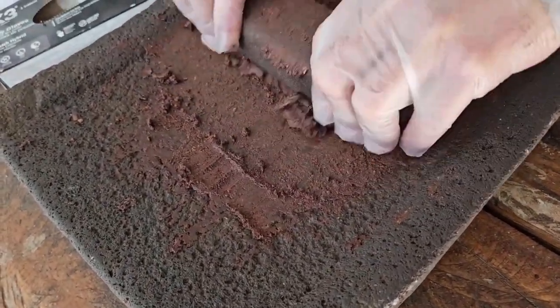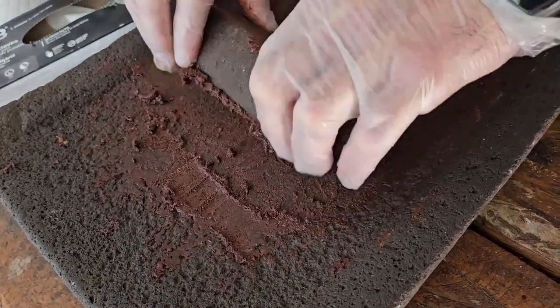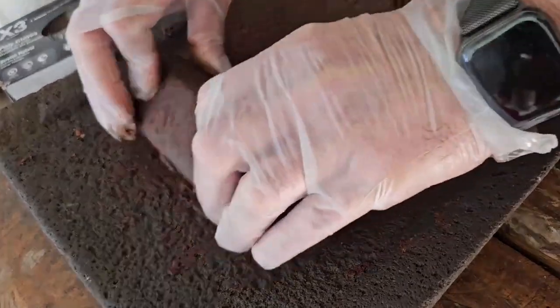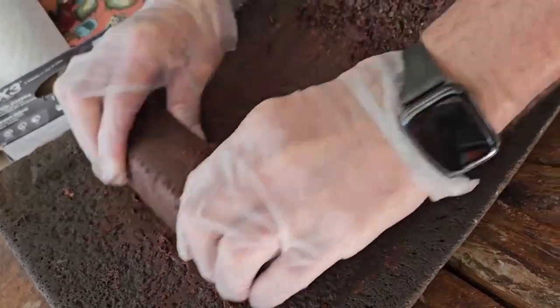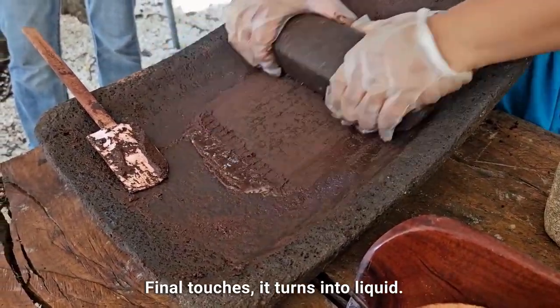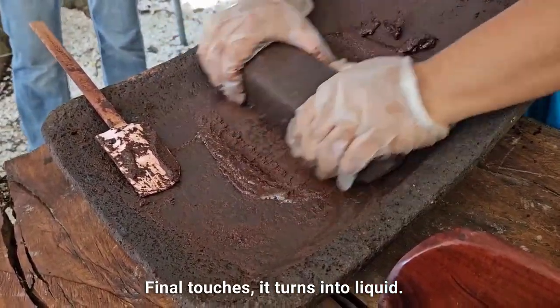Cacao. So much easier to buy it at CVS. Yep. Final touches. So it turns into liquid.